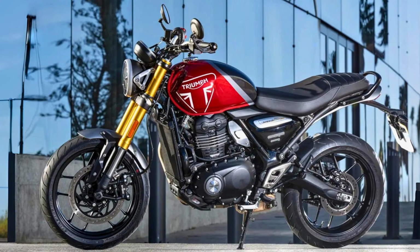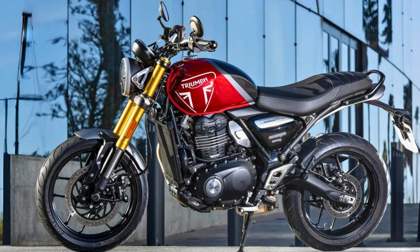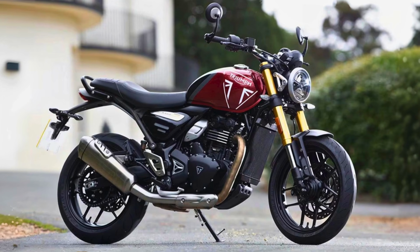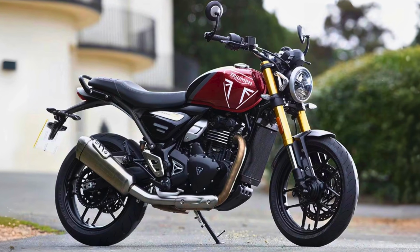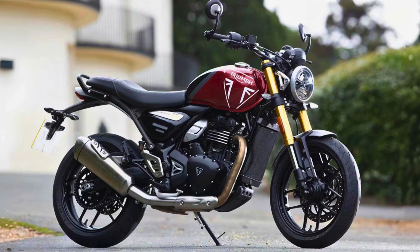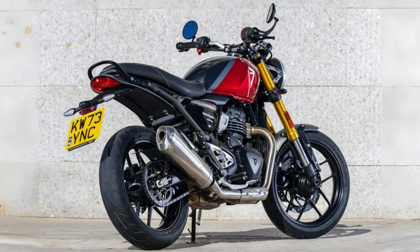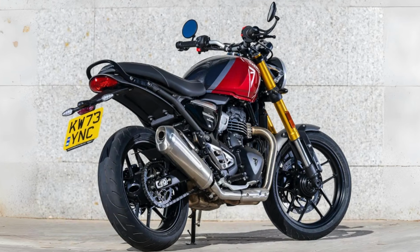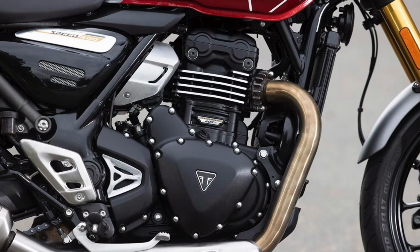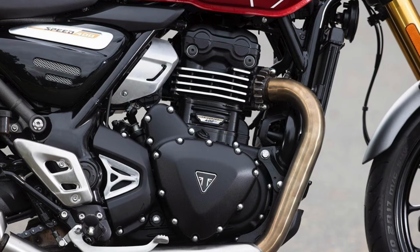Powering the Speed 400 is a single-cylinder engine with a displacement of 397cc. It produces a healthy balance of horsepower and torque, giving riders enough performance for both city commuting and weekend backroad rides. Unlike many entry-level bikes, the Speed 400 doesn't feel stripped down. It still carries that Triumph refinement and ride quality, but in a smaller, lighter package that appeals to both new riders and experienced ones who want a fun secondary bike.